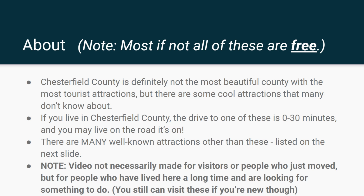So if you live in Chesterfield County, the drive to one of these is 0 to 30 minutes most likely, because from one point to another in Chesterfield, I think the maximum could be 30 minutes, likely. It may be a little bit more. I didn't do any research on that, and you may even live on the road that it's on.